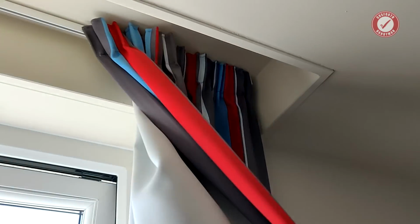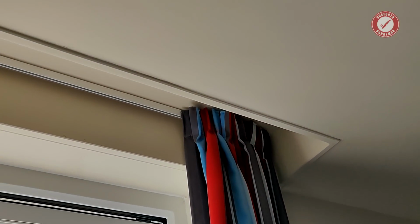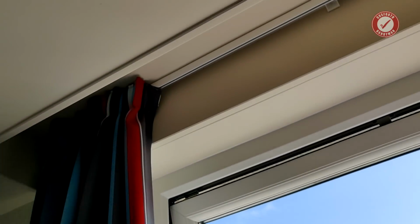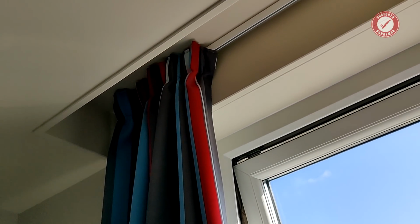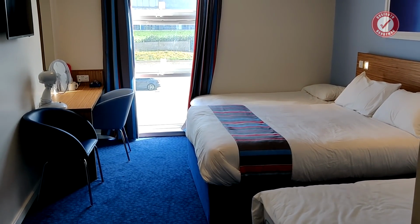The recessed curtain track above the window is a bit of a design mystery. A lot of extra work's gone into that just for the sake of having floor-to-ceiling windows. I'm not sure if that was an intentional design decision or an afterthought. If anyone knows, let us know in the comments. Overall, the room is great, very comfortable.